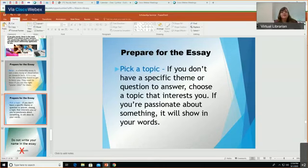First, you're going to pick a topic. There may be a question or a specific theme. Make sure that this topic interests you. It's about you. You're going to show the foundations office that you're very passionate about what you do, that you're a hard worker, that you're going to complete what you started. And so you're going to be showing who you are in written communication. A lot of times written communication is different than verbal communication, meaning that grammar is going to be very much a part of what you're saying.